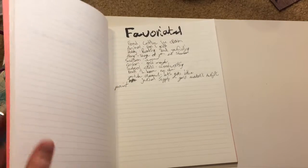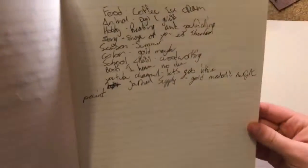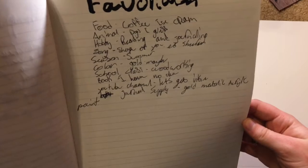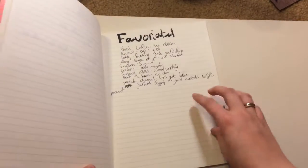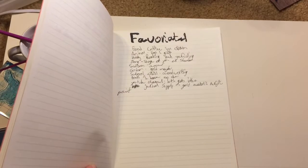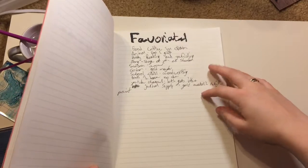Okay, so I finished the list so far. If you can read, I know there's more things I could add to it, but in the moment I couldn't think of anything else. So as the year goes on and I think of more stuff, I'll add it to the list.